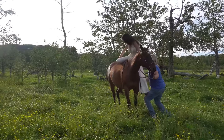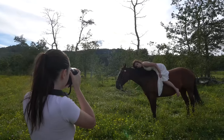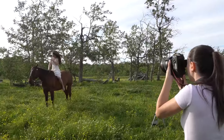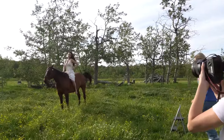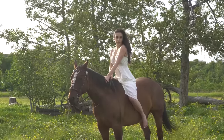We also tried some poses on top of the horse, but those looked quite awkward. They weren't really working out, so we quickly moved on to a different pose. Usually I know when something is not working for me, and again, I'm super quick to just go to the next shot and not waste any time.